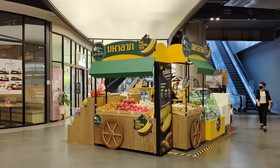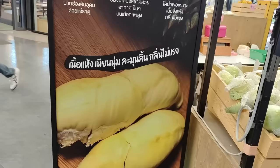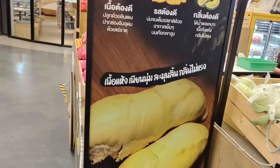This place here is a bomb. They've got the best durian. A lot of hotel rooms have a no durian sign. Maybe I'll put that up. It's kind of funny when you check into a hotel. It'll say no smoking, no durian.